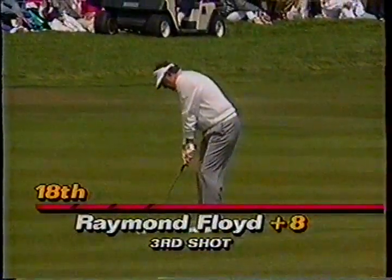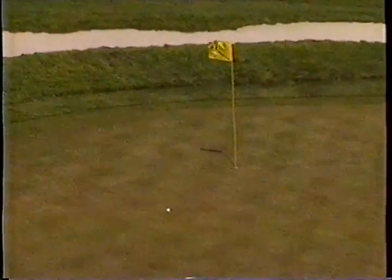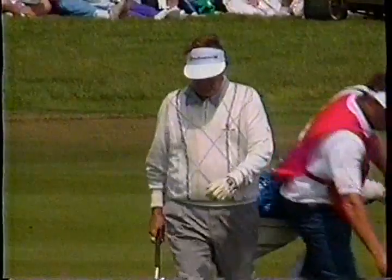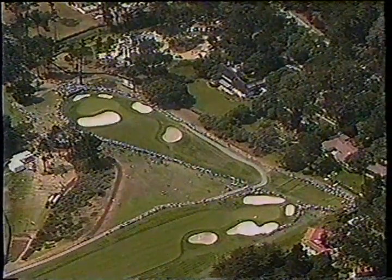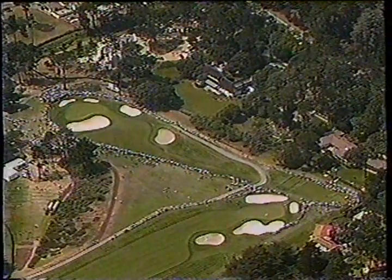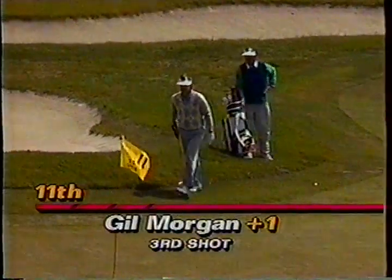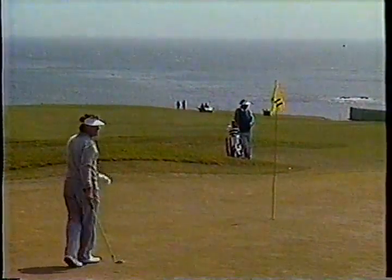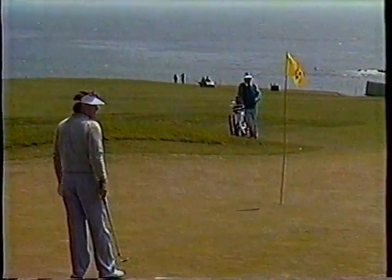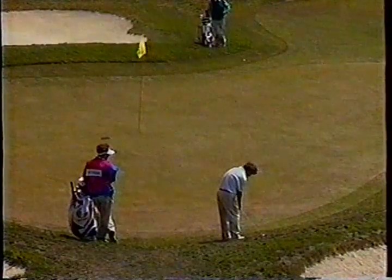Meanwhile, here's Raymond Floyd. He's gone to 8 over, third shot at 18. The great lady. Bottom of the screen, the 11th green. Gil Morgan. A little chip that's going to go quite a bit to his left. I think Ian Woosnam's going to play first, however. Woosnam's shot will break to his right, be very, very quick. Woosnam's at 2 over.